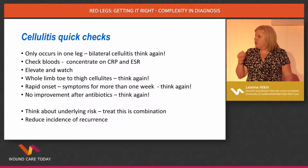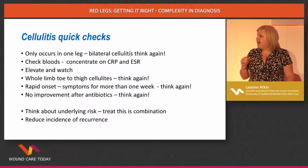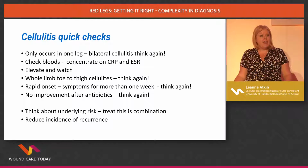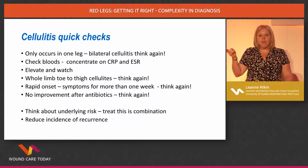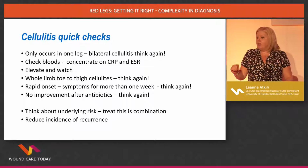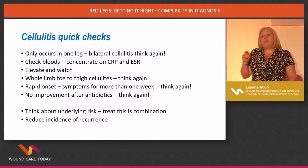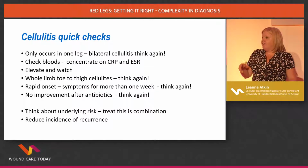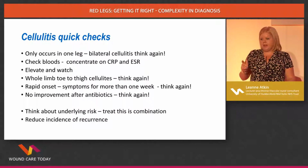Check the bloods, concentrate on the CRPs and the ESRs, that'll help you in terms of making that final diagnosis. Get the leg, elevate the leg and watch it. If the colour drains from that leg, it is not cellulitis. Look at the whole of the leg. You are very unlikely to get cellulitis from your toes to your groin. If you have that, it's much more likely to be some type of obstructive disease in terms of venous obstruction or arterial obstruction. This should be rapid onset from cellulitis.